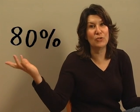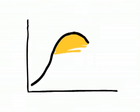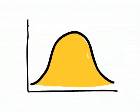When you create a service like training, you typically focus on 80% of your learners. If you plotted this on a bell curve, the people that fall outside of your focus are called the tail. eLearning makes it economical to access the 20% of learners that you may not have been training.